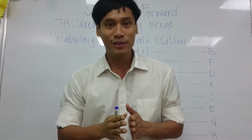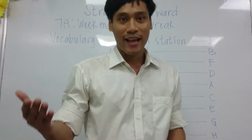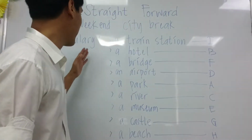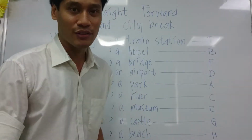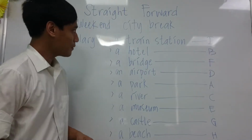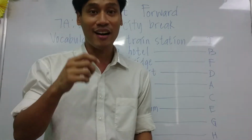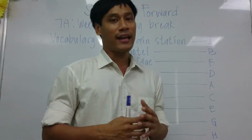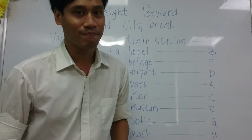Now, if you have your books open, it would be great because you can actually see the answers and see the pictures. All right, so we're gonna try to study the vocabulary and try to review how to pronounce the words. Okay, so let's start. Number one is a train station. Okay, a train station is letter I in your book, where the train stops and the train leaves, okay? So, a train station, all right.